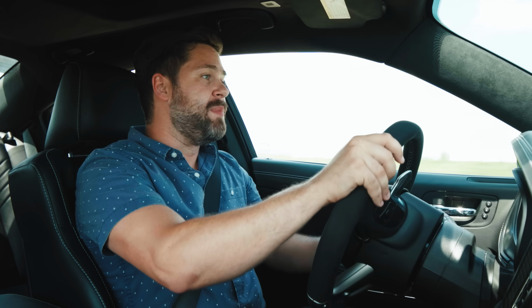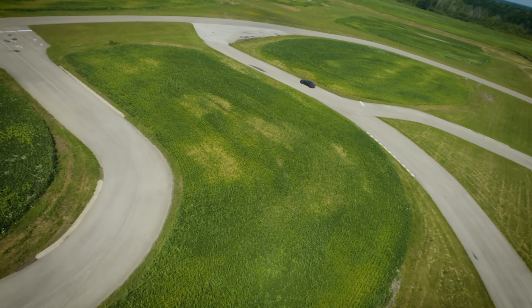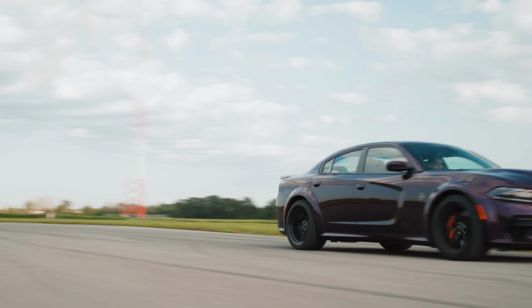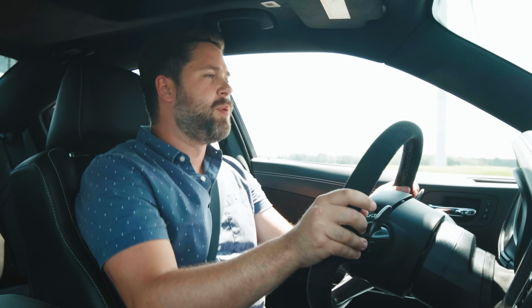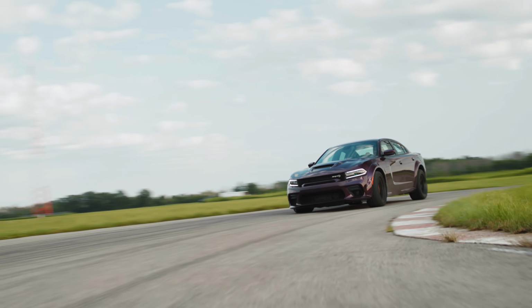That's true. Because this isn't as good to drive as a Camaro. It's not as sharp as a Mustang. And let's not talk about the Germans. But what it does do is put a big, big, big old dumb smile on your face. Because holy crap, is this car fun to drive?